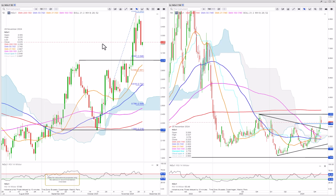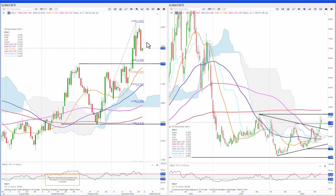Henry Hub gas, US nat gas, got sold off a little bit yesterday. We could be in a bit of a short-term exhausted mood, and a correction down to around $3 could be seen. We are, however, in a bullish trend on the weekly, higher highs, higher lows, higher highs, and with the resistance here around 364. If it takes out that, especially with a close, then there's potential higher.